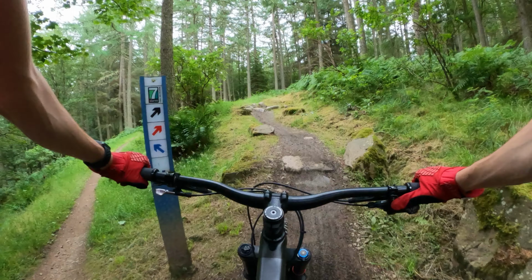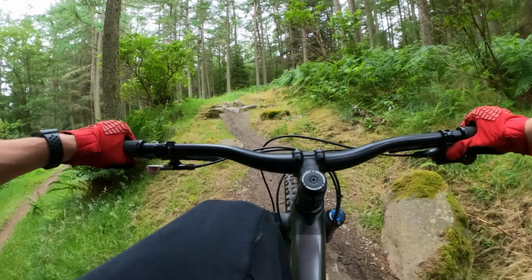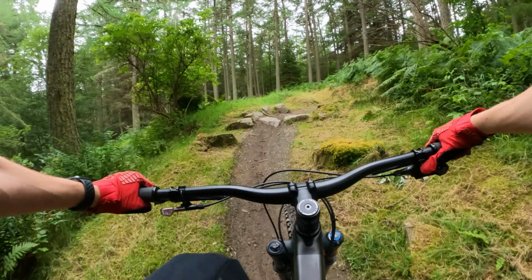So after we've been here in Glentress, we've then got a 4.5 hour drive up to a place called Elgin on the north coast, where we're going to be staying with my cousin for a few days. And now we've got some uphill rocks. I'm sure my dad will really appreciate that.